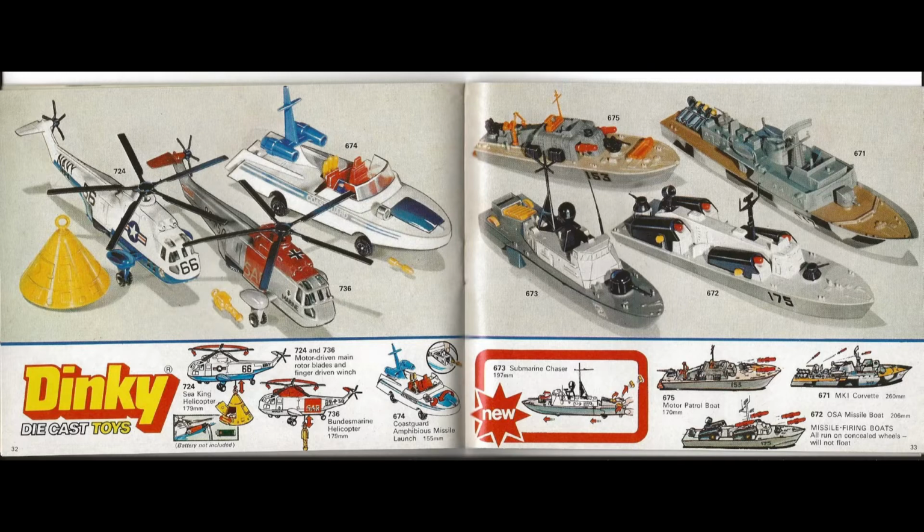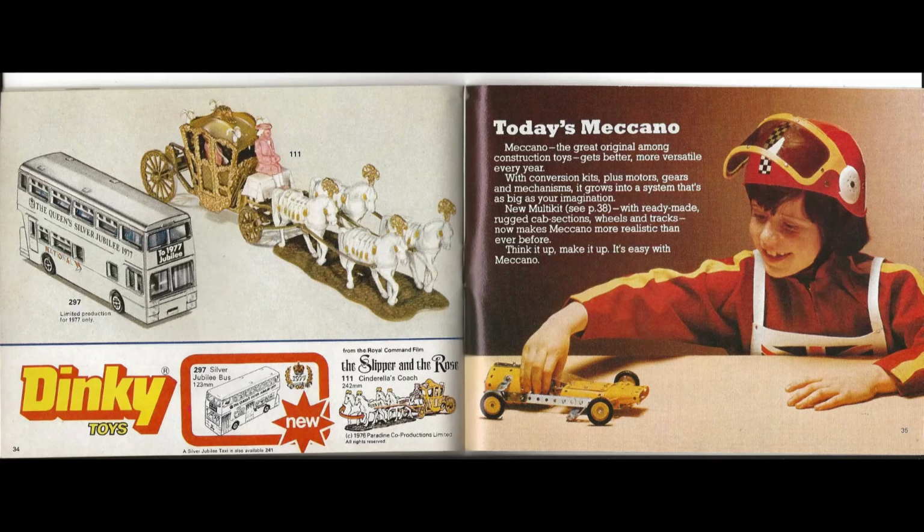And then this is completely random. Coast Guard amphibious missile launch. I'll leave that to your imagination as to what that's supposed to represent in the real world, but there you go. There is apparently a new Submarine Chaser on the other page. And some of those other ones that are familiar, I think, from the previous catalogue.